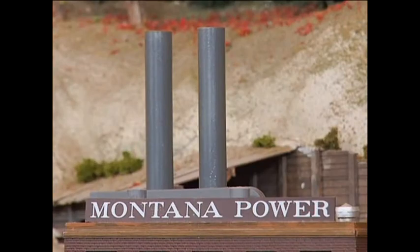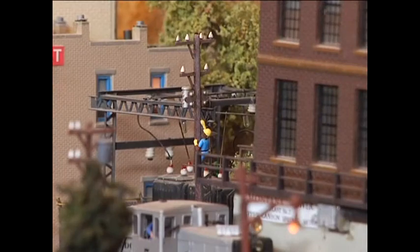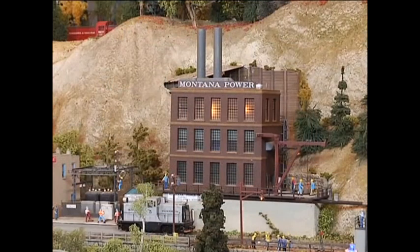Montana Power is at the west end of Upper Canyon Springs. It's responsible for supplying power to the city of Canyon Springs and has a spur as well.